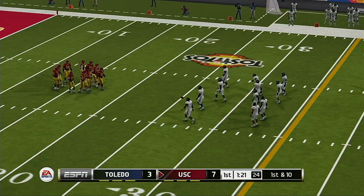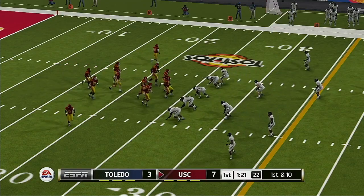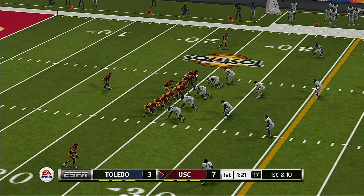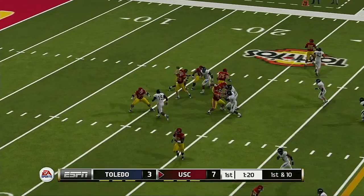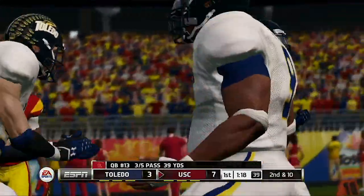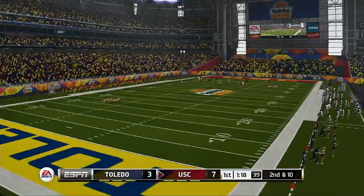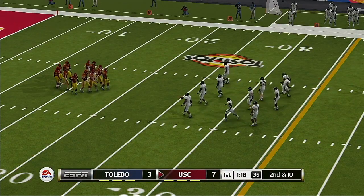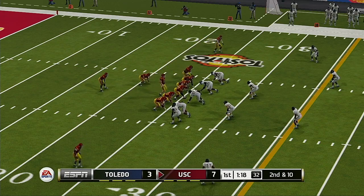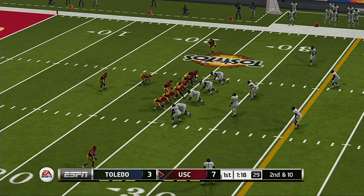The offense will come out again hoping to have similar results as their last drive. So much of the passing game is about the timing between the quarterback and his wide receivers. Right now with this offense, they are in sync, and really the timing and execution is flawless. From their own 25-yard line, second down, USC holds a 4-point lead.